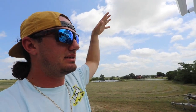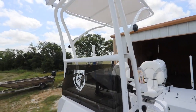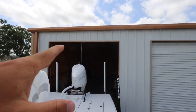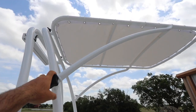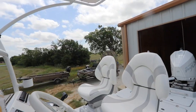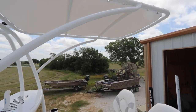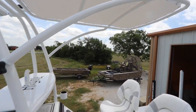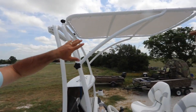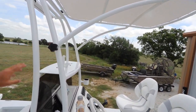So another really important thing that I wanted on this boat was the C-top. Y'all are used to hearing a T-top, which is a full-on T-top over the console. This is called a C-top. So I got a burn bar right here. This whole thing folds down because it won't fit in my shop. It's like 11.5 feet tall, I think, to the top of this, down to the ground. But this was very important because I want Angel and Ryder to be able to enjoy this boat with me, and Ryder needs shade. So I got the C-top, and this thing is awesome. It all folds down to almost nothing.